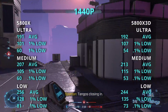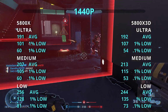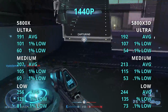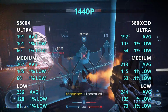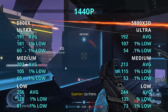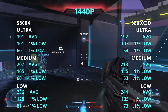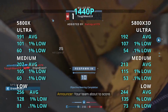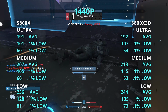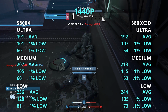Now we have 1440p, and the X3D is once again taking the win in Ultra and Medium settings by a few frames, with 6% better 1% lows at Ultra, 9% at Medium and 5% at low. Although it's losing in 0.1% here, the standard X being 11% better at Ultra, 13% at Medium and 11% at low. At low settings, the 5800X actually comes out on top here, excepting 1% lows, allowing it to beat the 3D by 5% in average FPS.